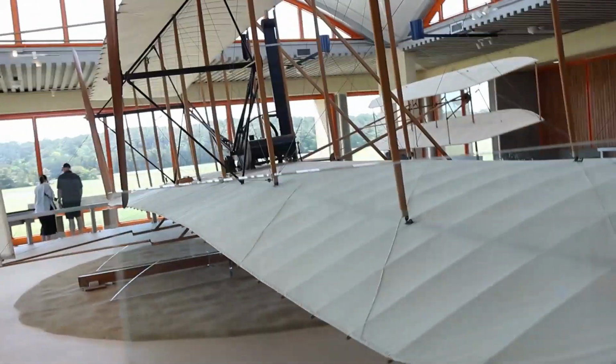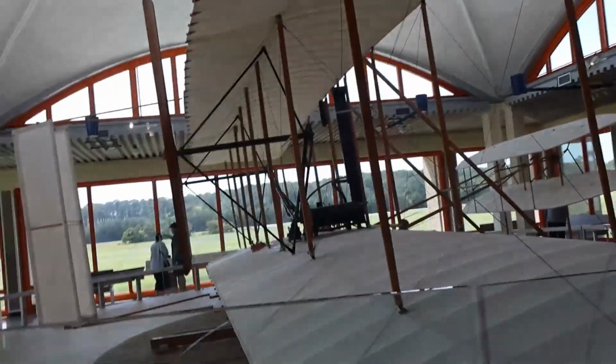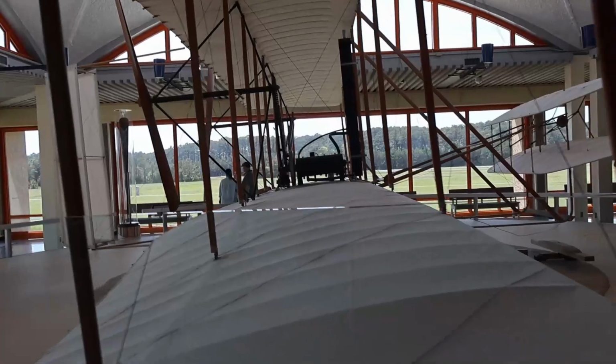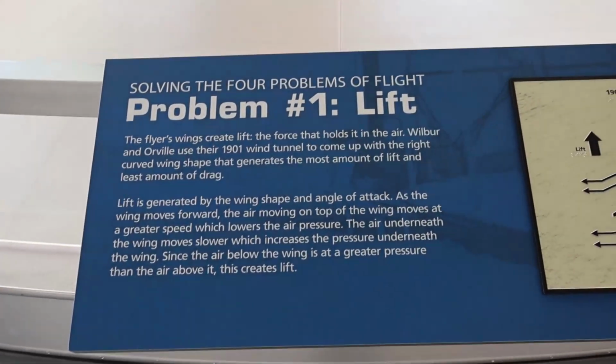This is a mock-up of the actual plane we flew. Pretty awesome. And they have these little placards. They say like problems with the lift.